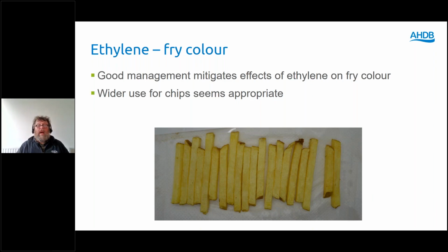So we have seen effects on fry color, but they are not usual, and most potatoes at Sutton Bridge, when we store them under ethylene, are like the ones shown in this picture. So wider use to me seems appropriate, but I would still be a bit nervous about the crisping side, where even very small changes in reducing sugars will have an impact on fry color. And I think at that point I can hand back to Laura.